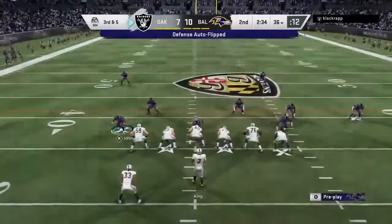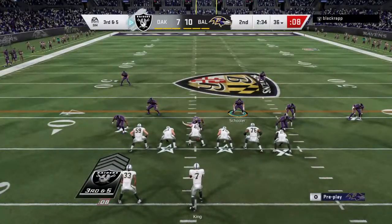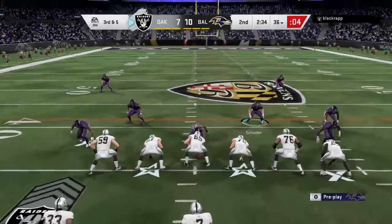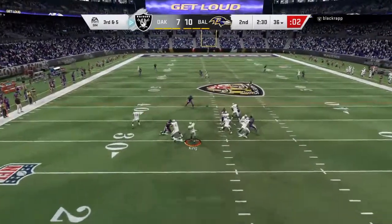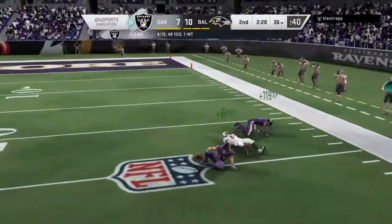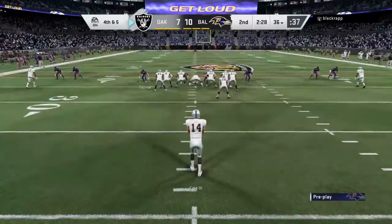The Raiders on third down. They've hit 2 for 4 thus far. This will be 3rd and 5. King, off play action. Going up top. And that'll wind up incomplete. Bold play call there. Now it's 4th down.